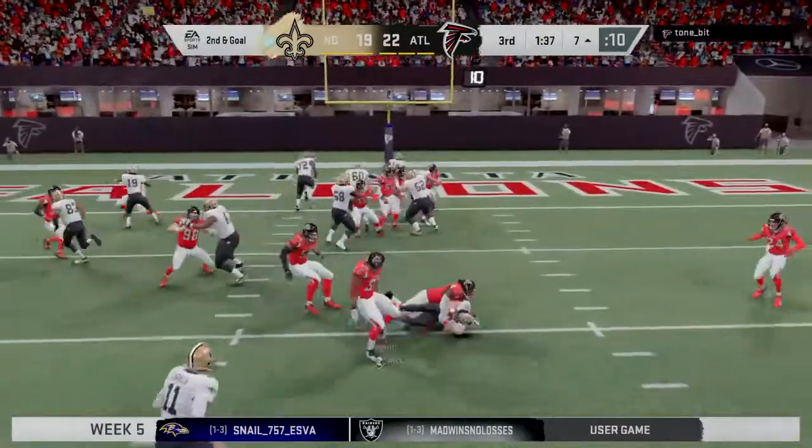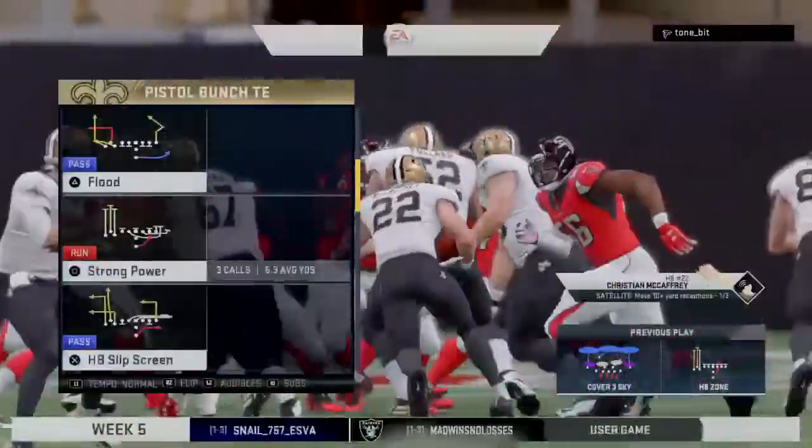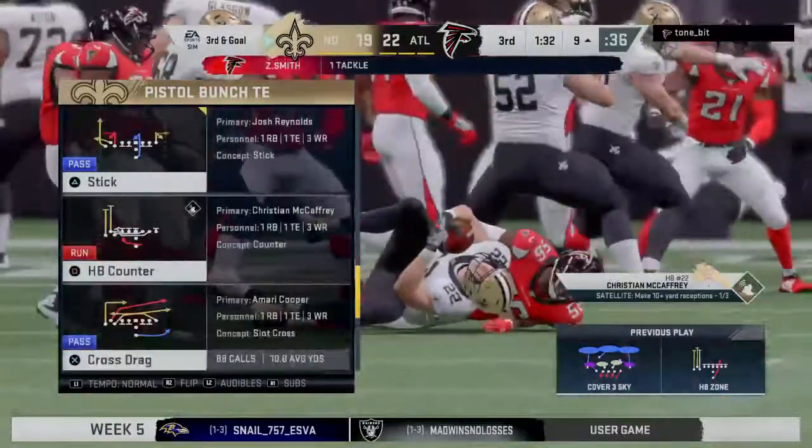Again, McCaffrey. And this is going to be back-to-back tackles for a loss here as the Falcons defense yet again drops him behind the line.